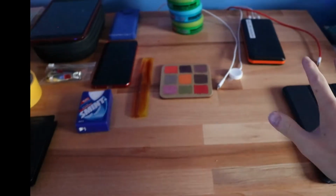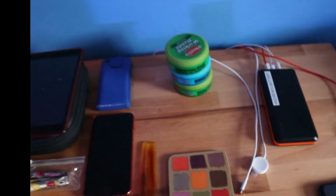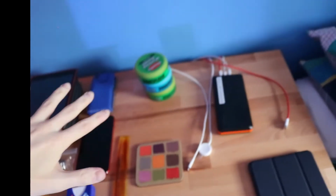Anyway, moving on, this is my bedside stand kind of thing. I'm just going to stand up for this, there we go. So this is my bedside stand. It's not the tidiest, but we're getting there.